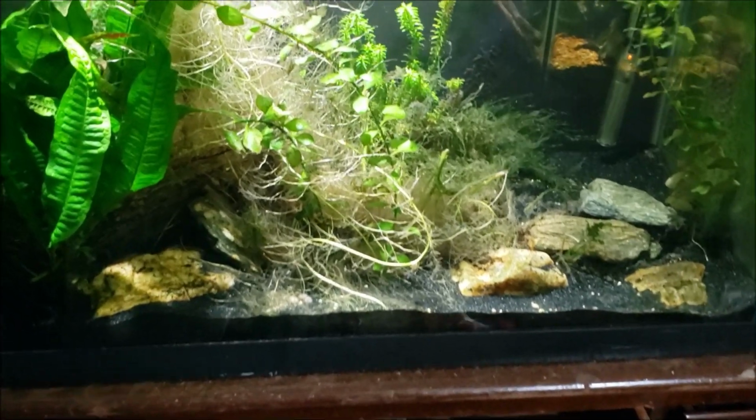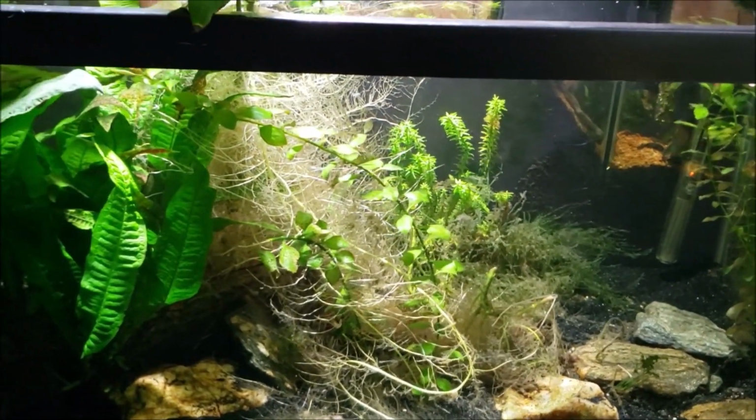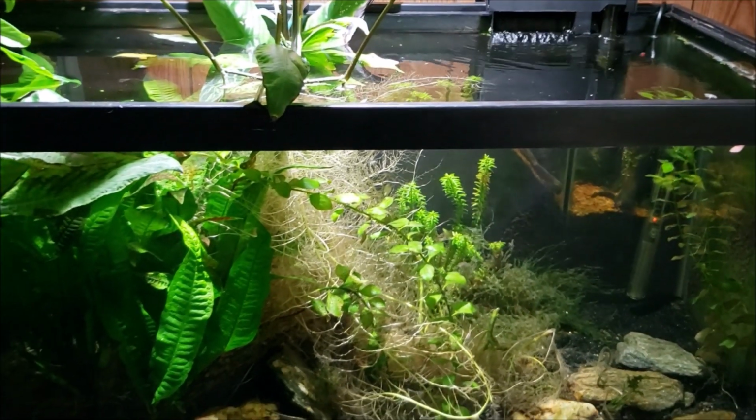So moving on. I'm not going to turn the fan off because we're not going to be here for too long. So if you can hear the humming of that fan, just put up with it for a minute. We'll be moving away from it in a moment.